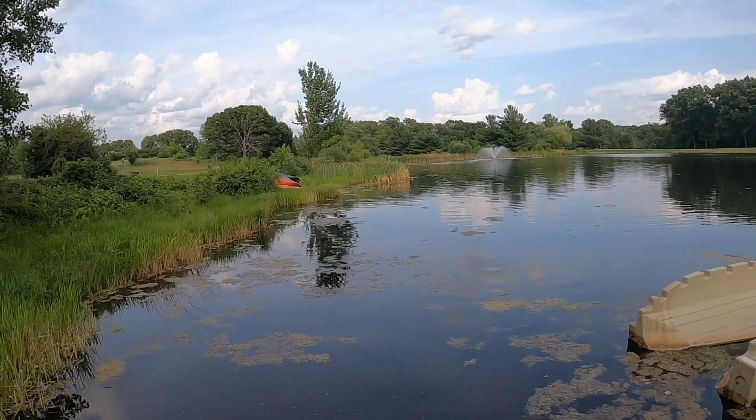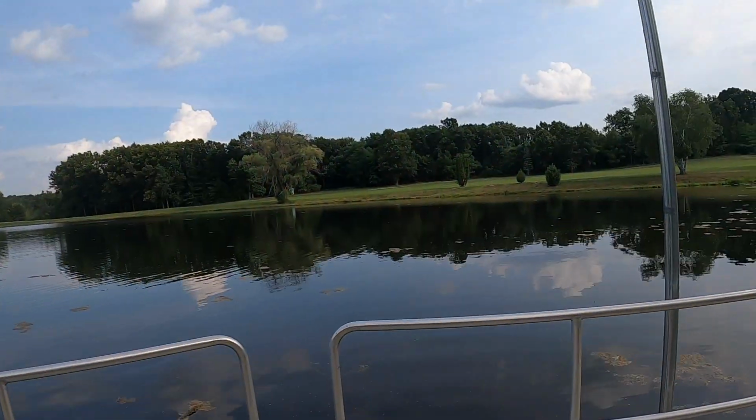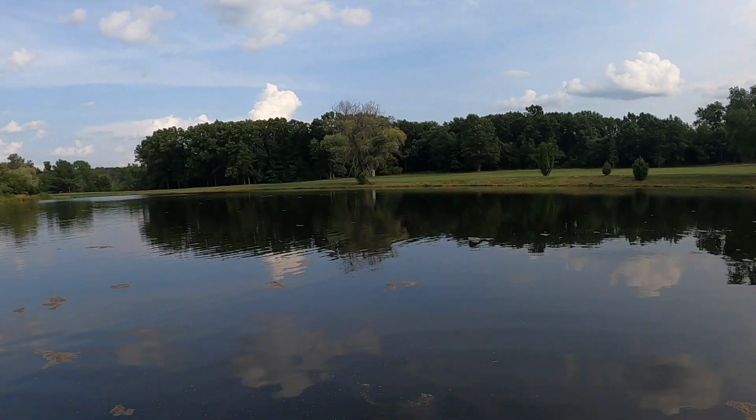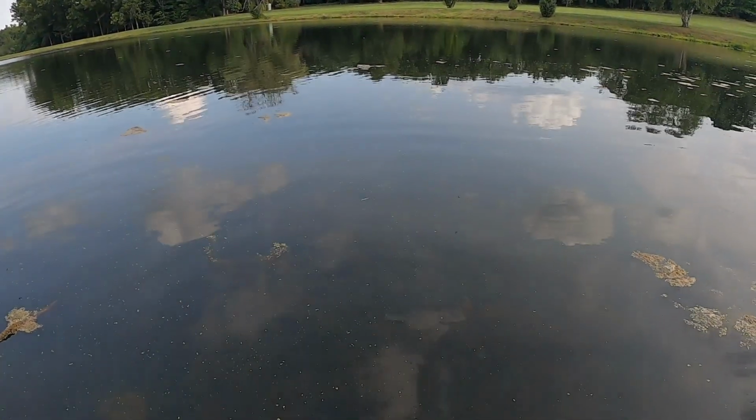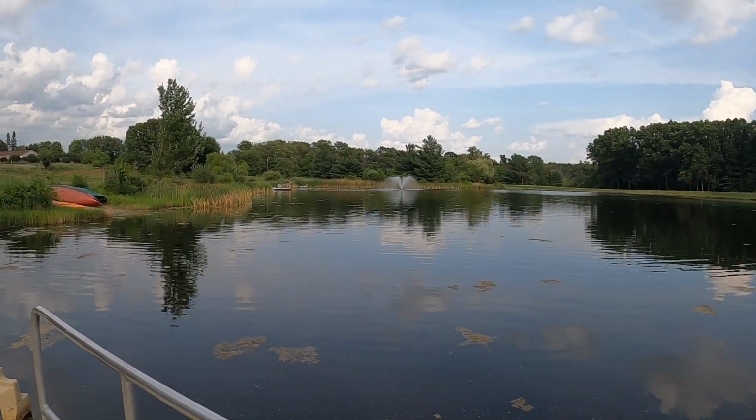There are some boats over there. I'm guessing they put the boats away. That's kind of cool. So you can't go over there to the golf course and fish from there. Catch and release. So what is out there? There's a few people fishing over there. Oh, I got a couple of paddle boats.